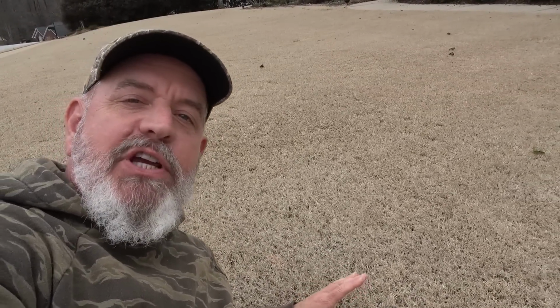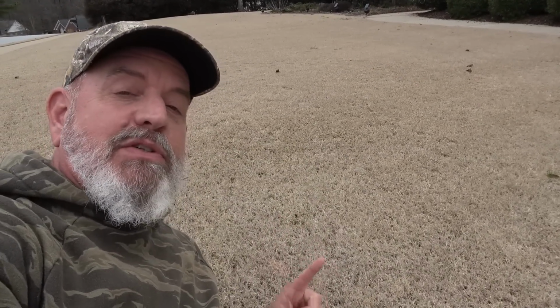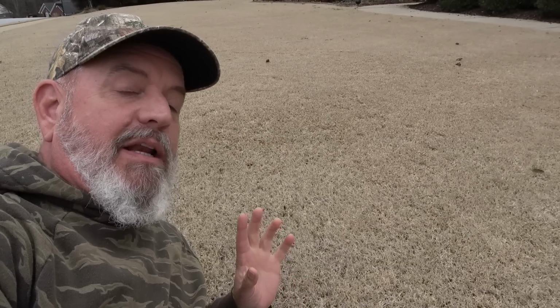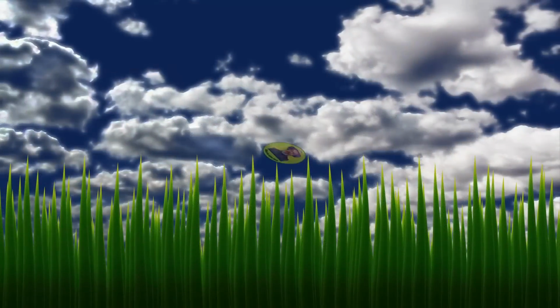My lawn's asleep. It's the end of January, and it was 27 degrees yesterday. Dude, leave it alone. But I am going to cover some real important stuff over the next few minutes. I'm going to show you some cool stuff that's coming up for this year, and an important note about what you need to think about for the end of February, beginning of March. So hold on, here we go.